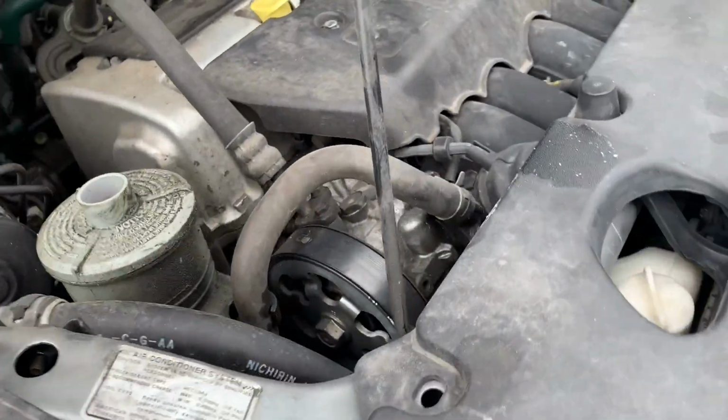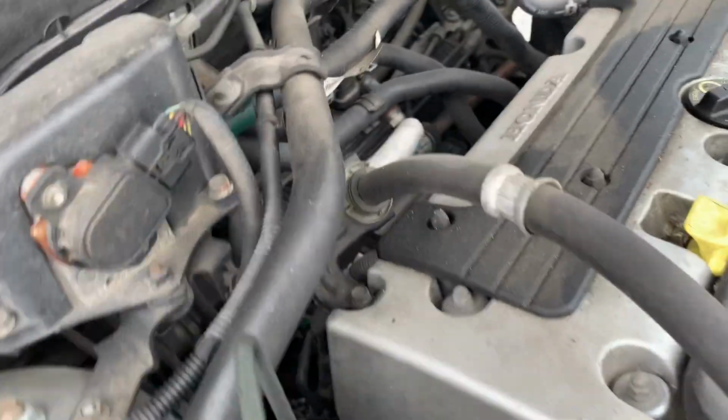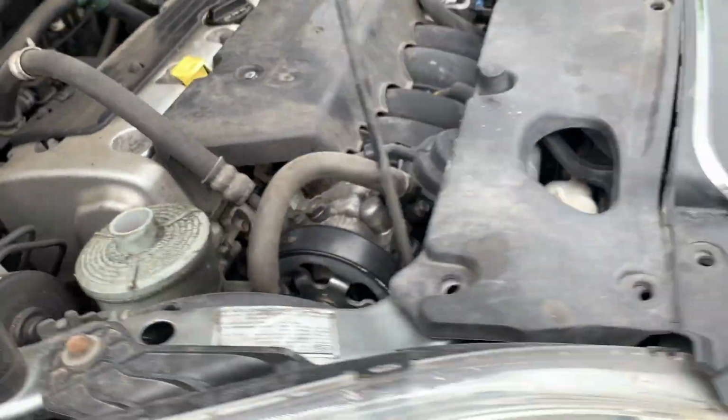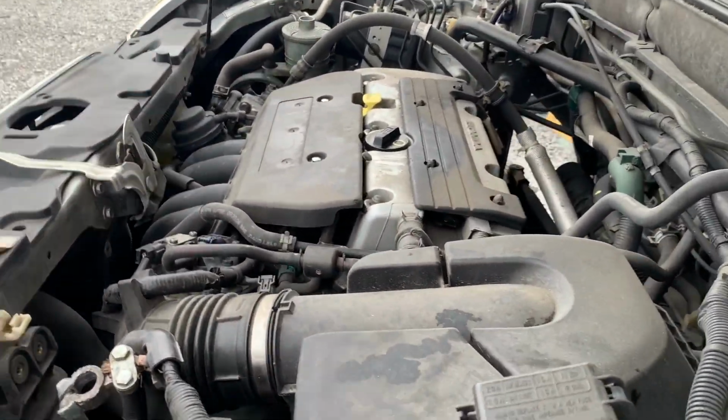Wow, she hasn't been picked through or nothing. There's a good power steering pump for us, alternator. And VTEC still in there, factory. A lot of good parts we could steal for our Honda Element on this CRV.